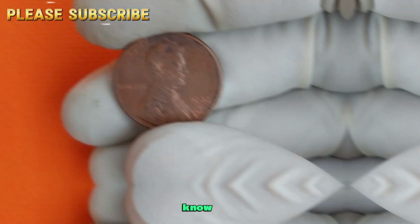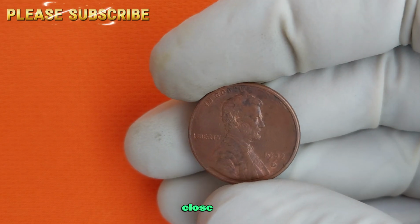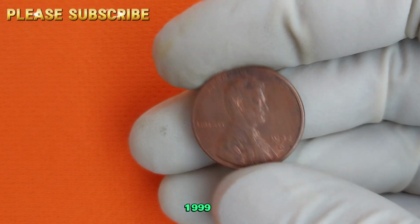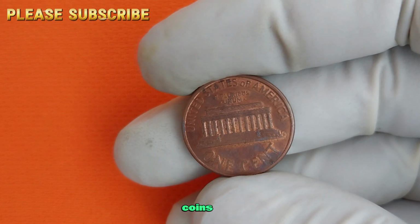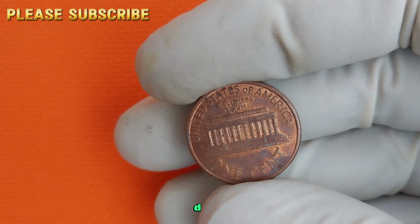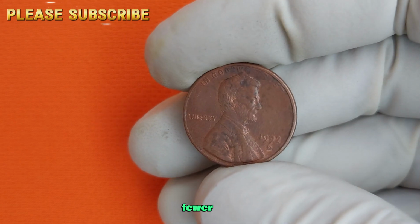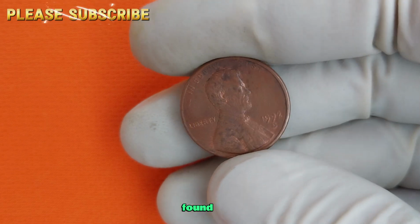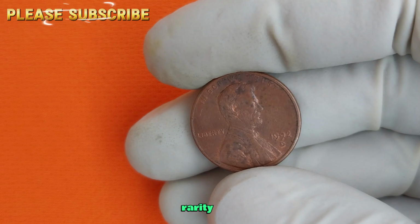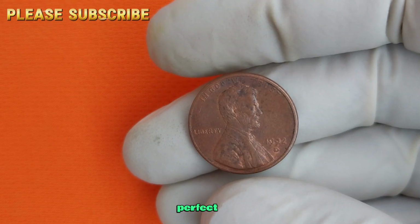It's also important to know that 1992 wasn't the only year where this kind of die mix-up occurred. Similar close AM varieties exist for other years, such as 1998, 1999, and 2000, but those errors occurred on coins from the Philadelphia Mint, without a mint mark, and they're somewhat more common than the 1992 D. The 1992 D is uniquely rare. To date, fewer than 20 authenticated examples have been found, and experts believe there may be no more than a few dozen in existence. That kind of rarity, combined with the appeal of an unusual minting mistake and high-grade preservation, creates a perfect storm of collectability.